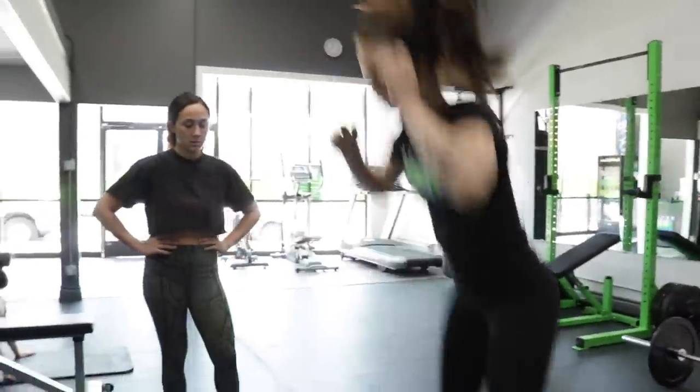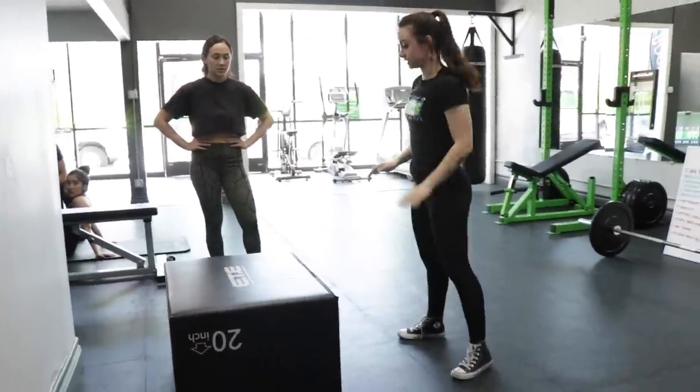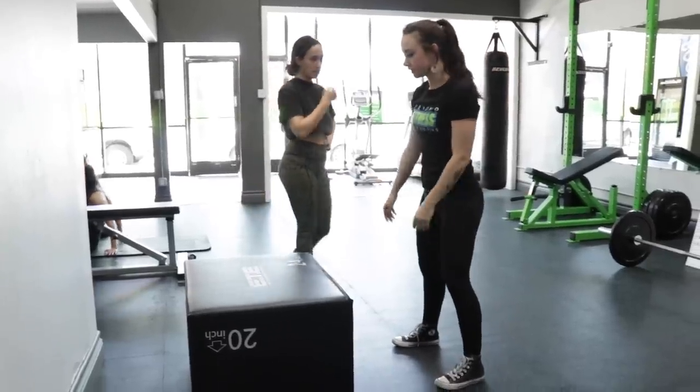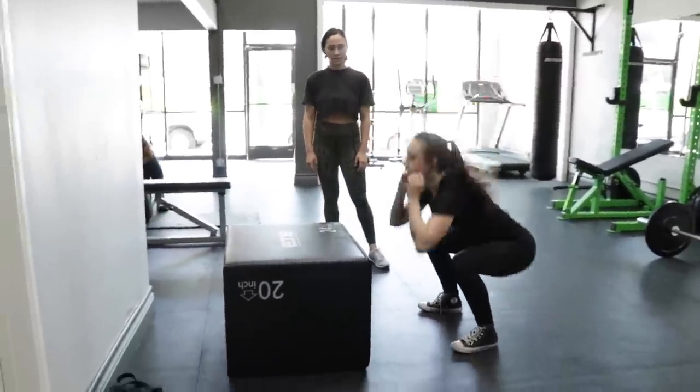Big jump, come down. Okay, squat, come down. Yeah, I want you to land low. If your quads are burning out, your legs are burning out, and you're in the squat and you just can't get it, come up, shake it out a little bit. We'll go right back into it.